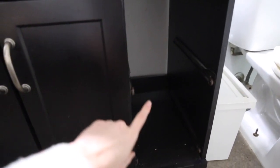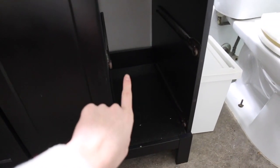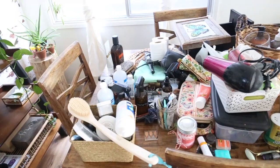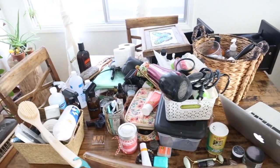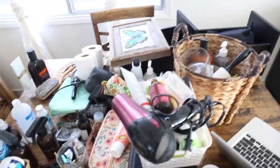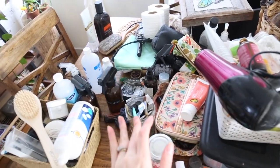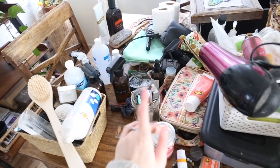I actually didn't realize that I can take the entire drawers out, so I did that, and it's super dusty back there because I didn't know that came out. These are completely empty, and I'll wipe these down, and then I will put stuff back in. Okay, this is a disaster, but honestly, this is all of our bathroom stuff, even extra stuff we don't use daily.